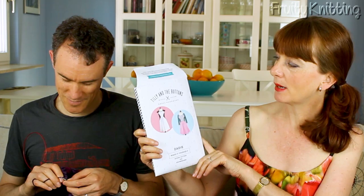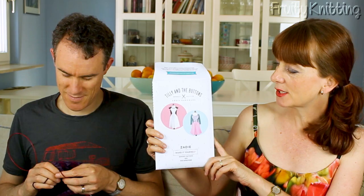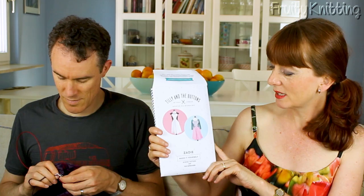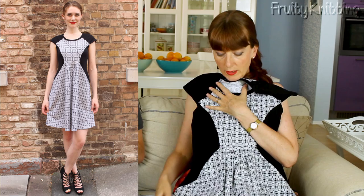In the meantime, while I'm recovering, I've been delving into the world of sewing, and that's what I'm going to show you now. I've just completed the Zadie dress, which is a pattern by Tilly and the Buttons, and I've done it for Madeleine. And it's a pattern that uses stretch material, like a medium weight stretch material, so ponte, interlock, jersey, double knit. And it's a really cute pattern with an interesting construction. This is it here, and I'll also put some photos of Madeleine wearing it alongside.